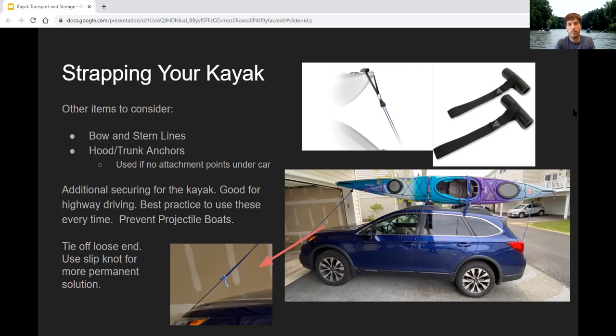And then another thing for the bow and stern lines is they're basically additional securing for the kayak. If you're going to go on the highway, you should probably put them on. The best practice really is to use them every time. If your straps were to fail, it would prevent your boat from flying off. Andrew, what's the loop in the upper left picture? So that is a part that comes with the strap. Okay.